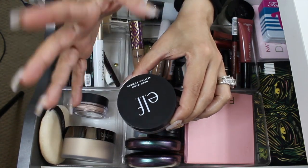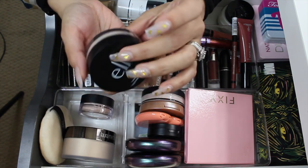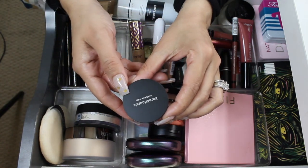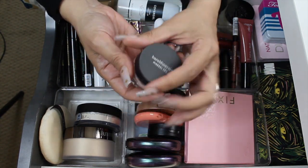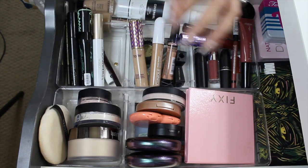For a regular setting powder, I pulled in the e.l.f. Halo Glow setting powder, and I think this is in the shade Light. Remember, this was pretty nice. For under the eye, I'm gonna try the Bare Minerals Mineral Veil. It did look a little bit peachy, so I think using it under the eye might be a good thing to do, to just kind of cancel out dark circles. Okay, moving right along.